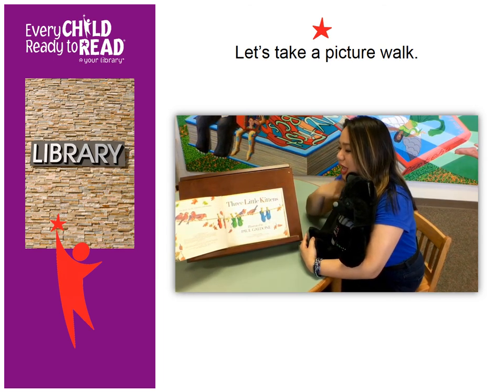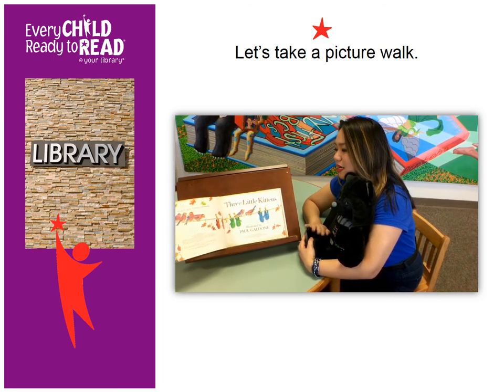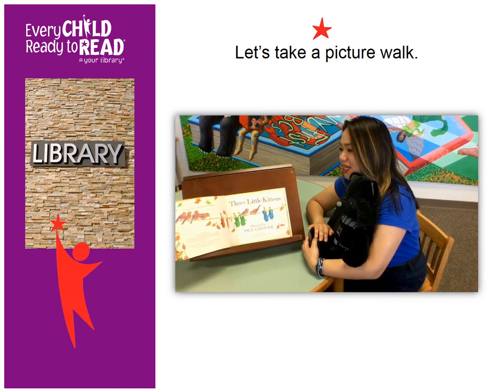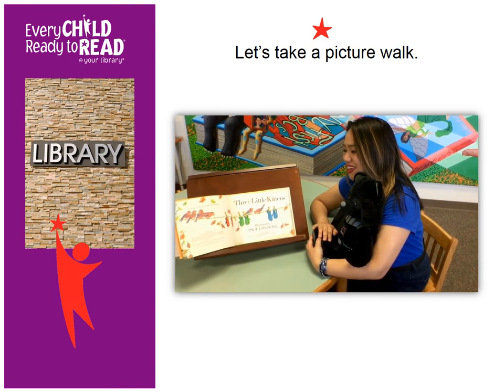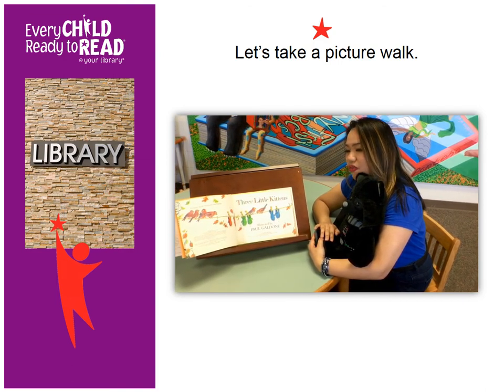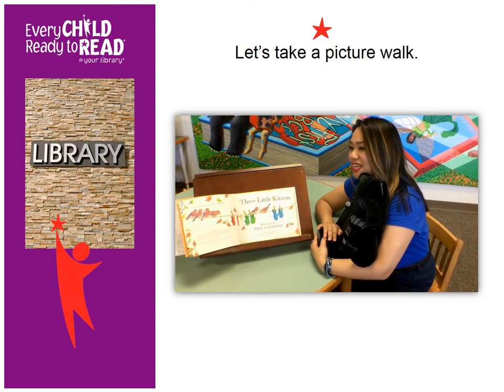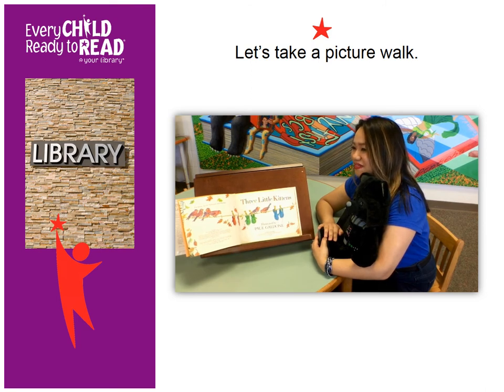We see some other animals on the clothesline. What animals do you see? Birds. Birds? What sound do birds make? Cheep, cheep, cheep, cheep. Uh-huh. And, oh, I forgot to ask you, what sound do kittens make? Meow. Can we meow three times for the three kittens? Meow. Meow. Meow.